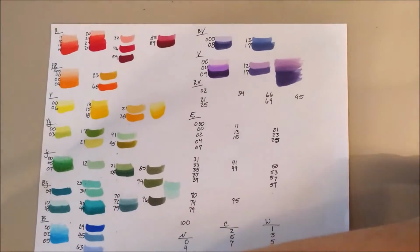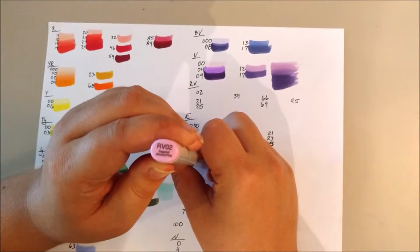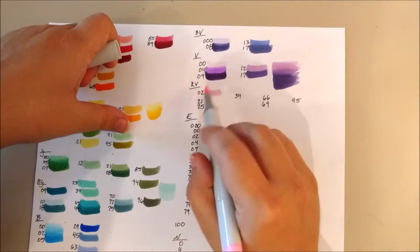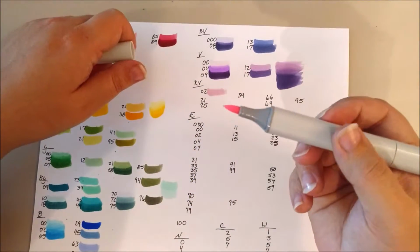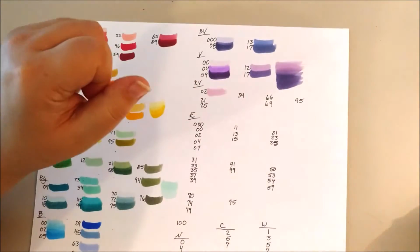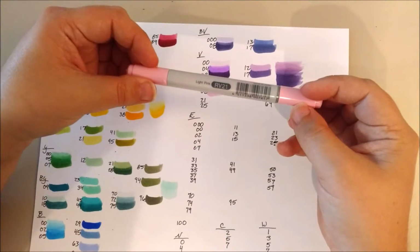Moving on to red violets. This is RV02 Sugared Almond Pink, which is a really pretty color. It's a little bit fluorescent when you're looking at it on the tip, but it does not dry that color. Then we have RV21 Light Pink.